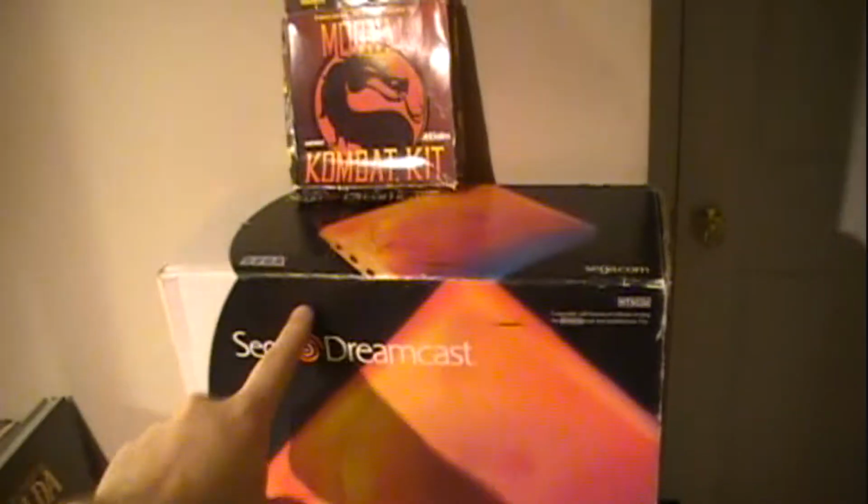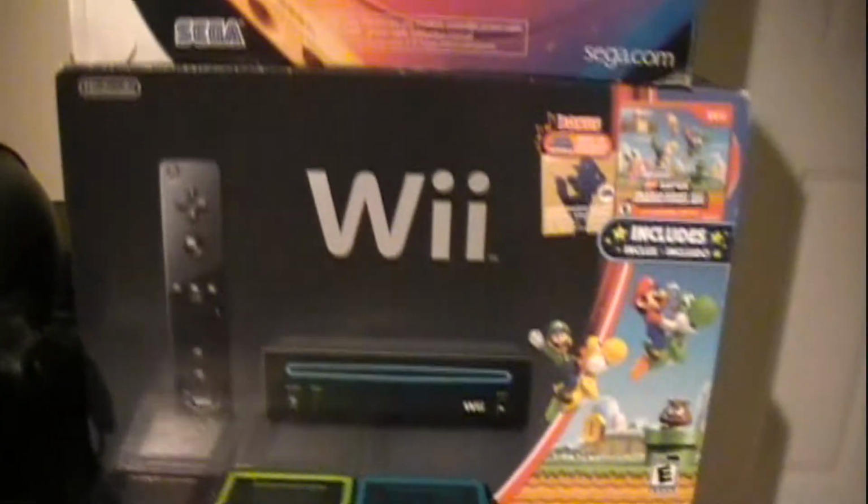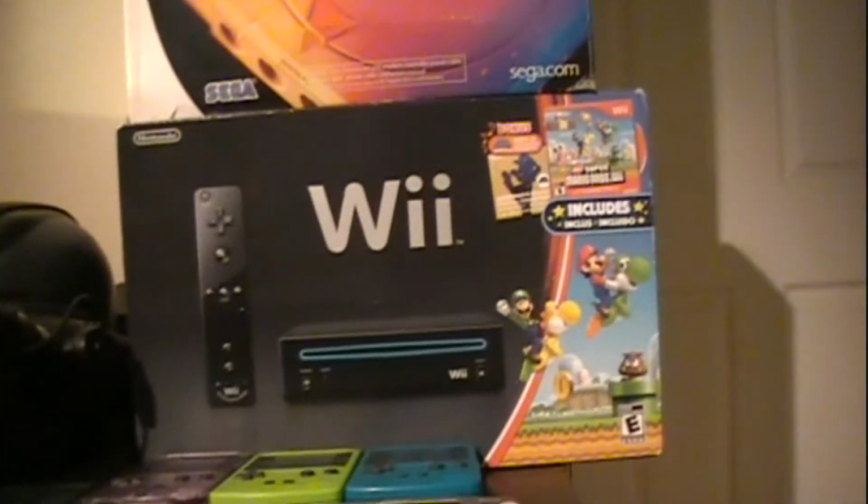Continuing over here, a complete in-box Sega Dreamcast, and this is just something I found at the Hoarder's house, so you could check that out in one of my video game hunting videos. And this is just a Wii box. There's no Wii in there. I just think it's pretty cool to have on display.